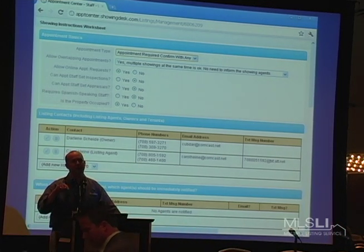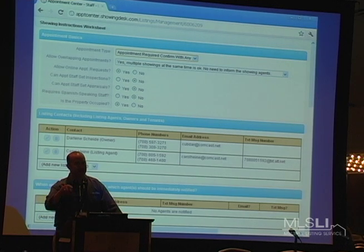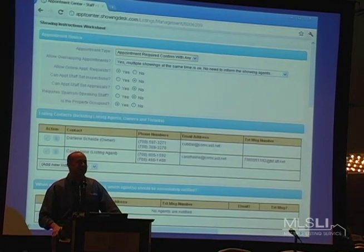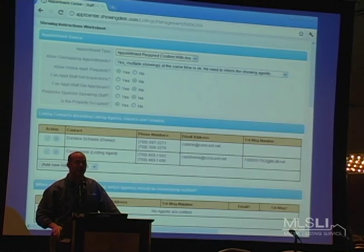And you can also go in manually and send messages to people. Our agent did that. We had somebody come by that we thought was sure to make an offer on our home, and we never got the offer, and he went back into the system and sent a reminder to the showing agent with our photo on it.